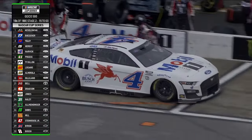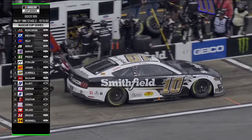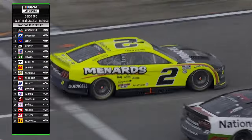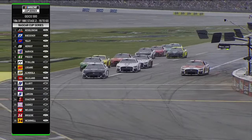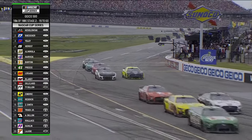Josh? Well, the 10, Aric Almirola, has led 6 laps so far today. He's been happy with that car. They come down, get a tear-off, and just fuel. That's the story for most of the Fords. Fuel only on this stop, and it looks like the first 7 of them are going to leave together, followed by a group of 5.